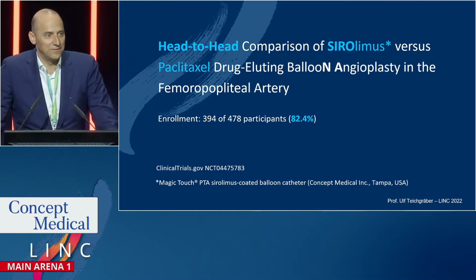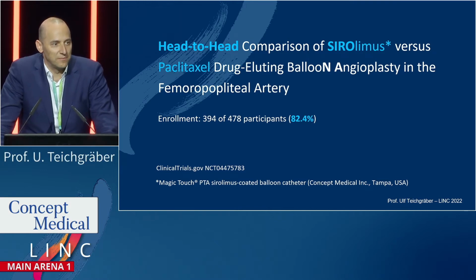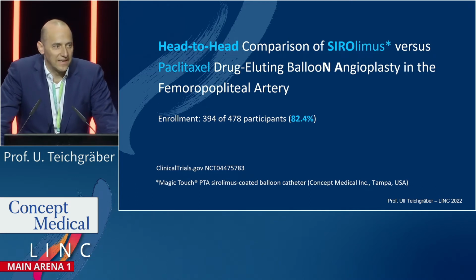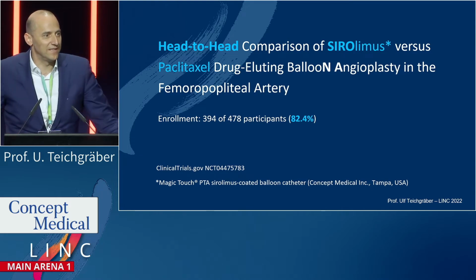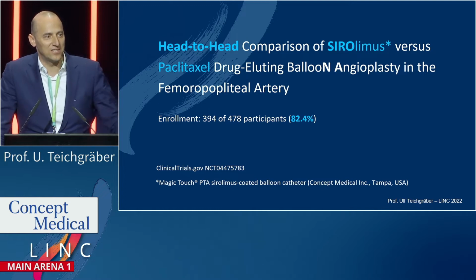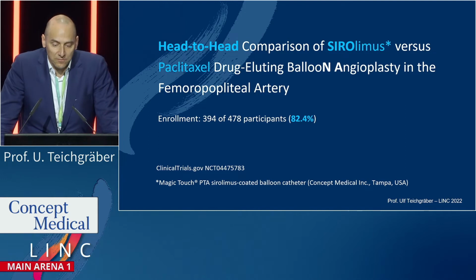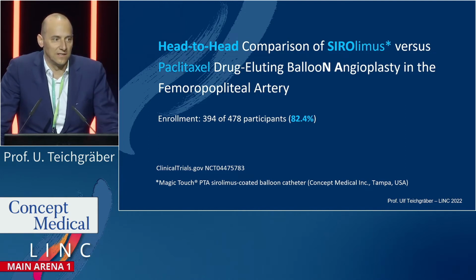Yeah, thank you. Dirk, you already said everything. It really needs a head-to-head comparison. I think Eddie showed very promising data, but this is still only data from one-armed, observational studies, which are very important because they give us a hint where the direction is. The head-to-head comparison, which I show here, the SIRONA trial, is a comparison between the Magic Touch versus those paclitaxel drug-coated balloons which are in daily use in Europe.